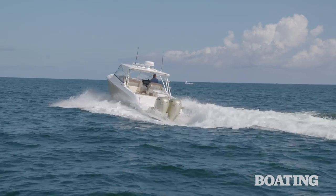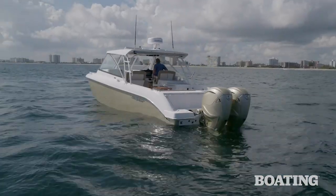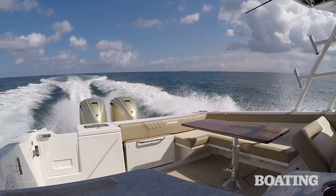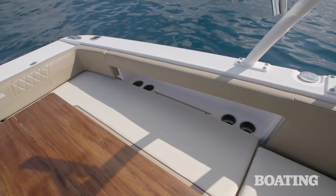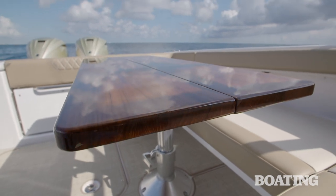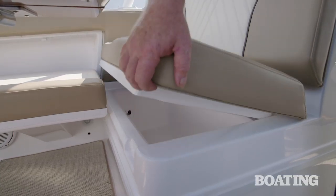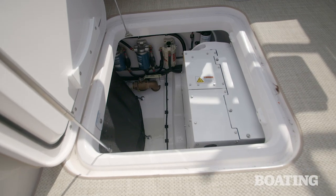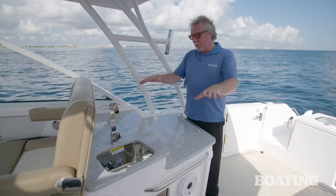There's probably no better way to showcase the dual personality of the Everglades 340 dual console than to examine the features and benefits of the aft cockpit. On the port side, we see a luxurious L-shaped lounge served by a natural wood grain table. It's a slab of wood with beautiful grain, and it rises up and down. Inside, you'll find storage and access to all your electrical switches and breakers. It's phenomenal.